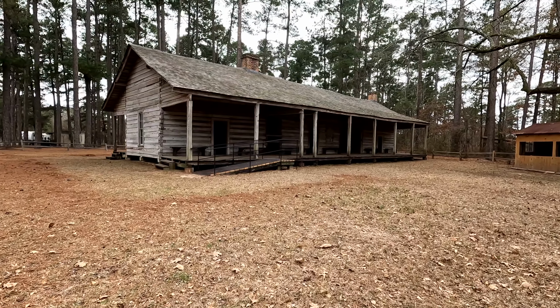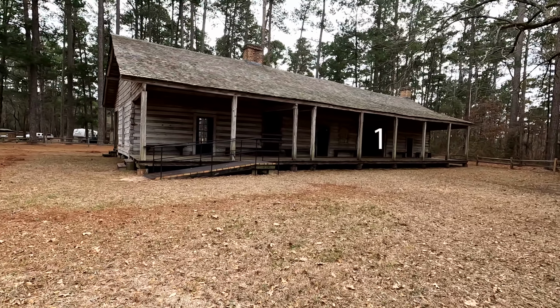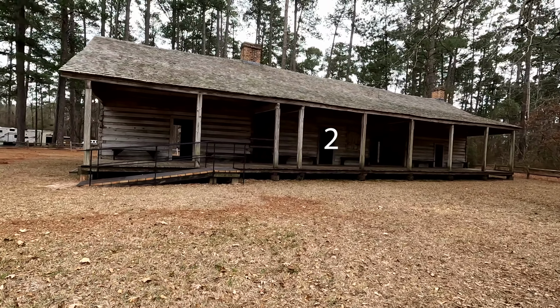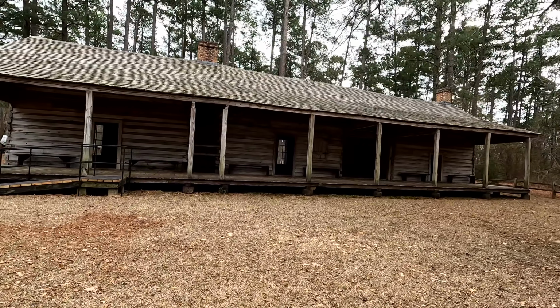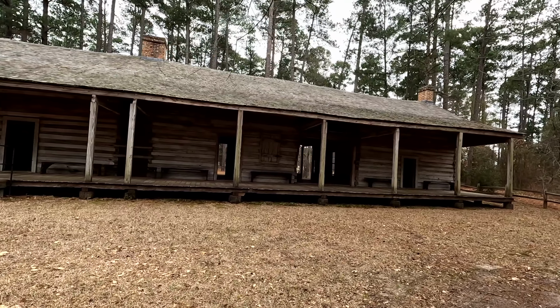This is the back of the house. Room number 1 will be the one with the single chimney on the right hand side, followed by rooms number 2 and 3 from right to left. Note the chimney in the middle of rooms 2 and 3. When Rice first built the home, it might not have had any windows, or only a small, shuttered one.